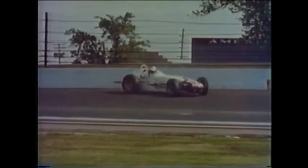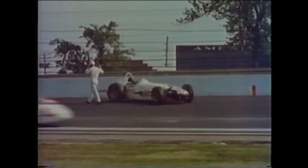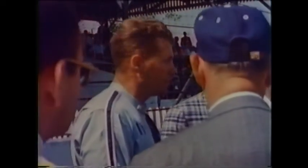Dempsey Wilson joins the club on turn 1. And on Friday, while practice is hot and heavy, rookie Ronnie Newman pays another visit to the wall. It's his third crash in the same turn, a monotonous routine for a young driver. Bob Harkey tries it backwards, also on turn 1.